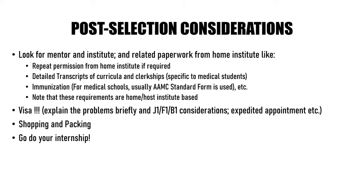So it's tough. Hopkins specifically told me that I would have to come on a B1, B2 visa. Mentally I was very scared and confused, but that turned out in a better way, because they did give a letter to the embassy about why it's B1, B2 for medical students. There's a clause under the visa for medical students coming for electives, and they're allowed on B1, B2.